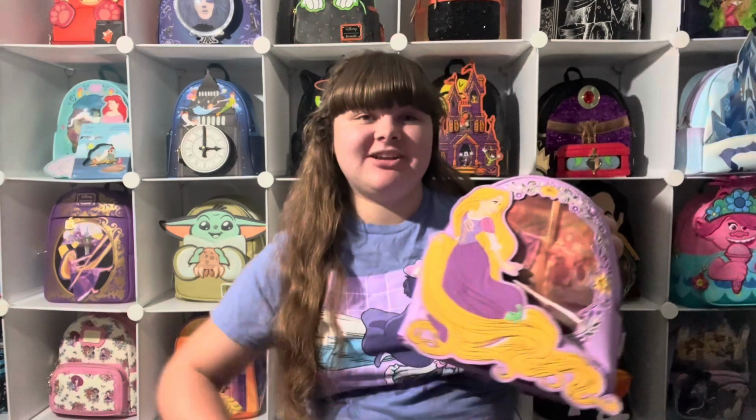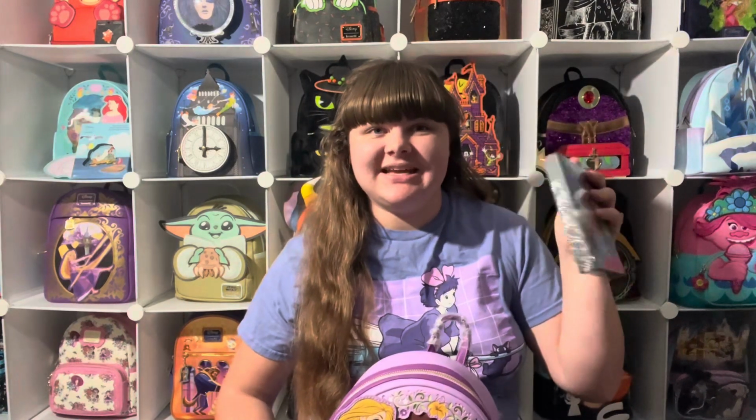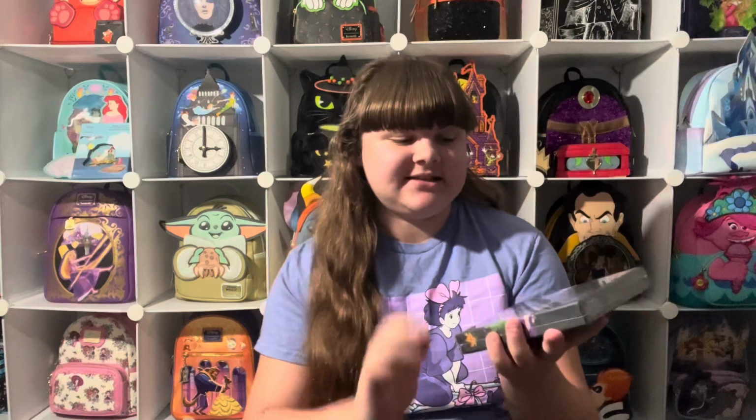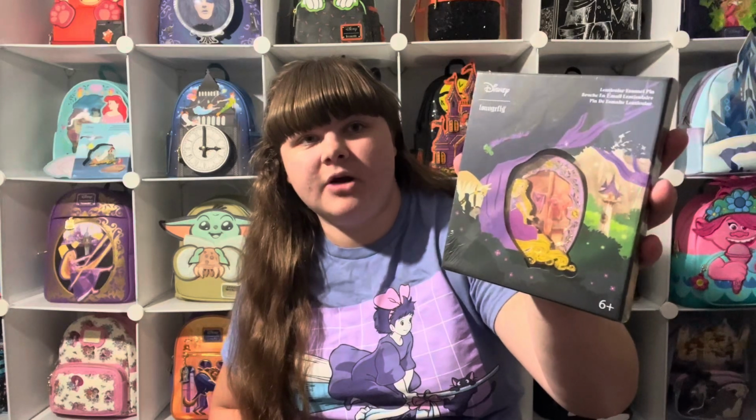Okay, so now that I've shown you guys the bag, now I'm going to open up the pin. So let's get into that. Okay, so this is the pin. It is so beautiful. It just has the same Lenticular scene as the bag. It's Flynn and Rapunzel on the boat, and then her painting the wall in her tower. But it's still so beautiful.